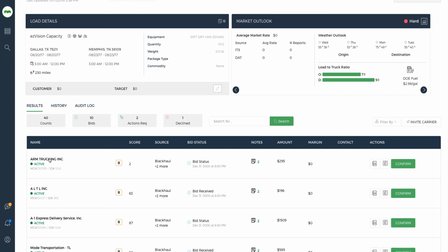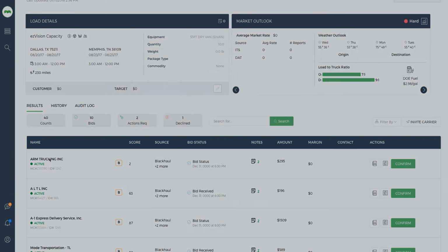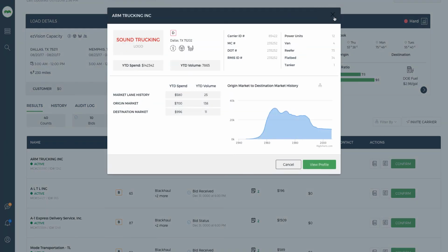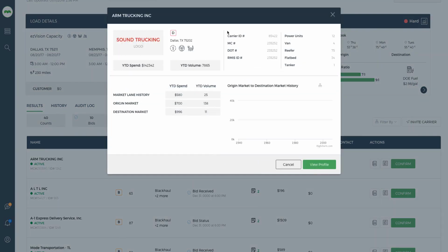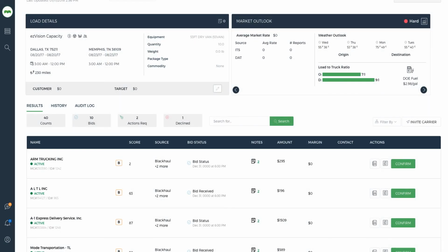And we can select on this, and I can see that the cursor switches to a hand, but a black underline also needs to appear underneath the carrier name to show that I can select on it. And source modal. If you could add the source modal, that would be great. If you can't, not a big deal.